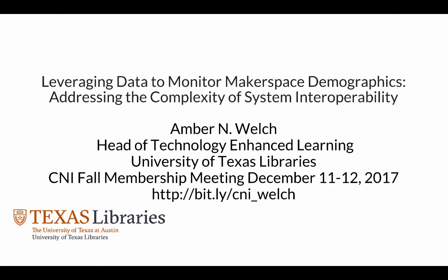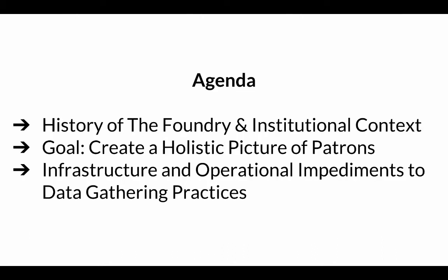So today we're going to be talking about leveraging data to monitor makerspace demographics. I'm going to start out by giving you a brief history of the Foundry, as well as some institutional context about what's going on at UT. I'm going to talk to you about our goal for our data gathering practices, and I'm going to talk to you about some of the impediments to achieving those goals.